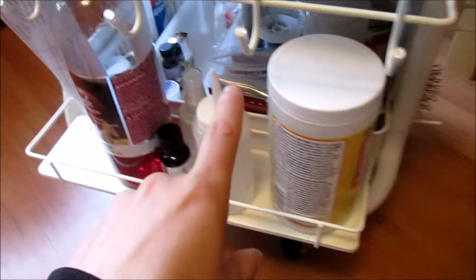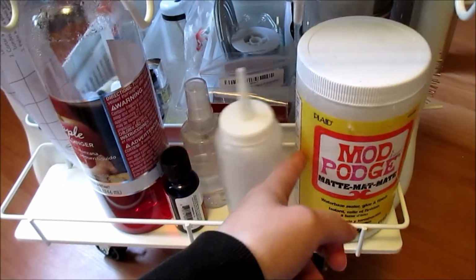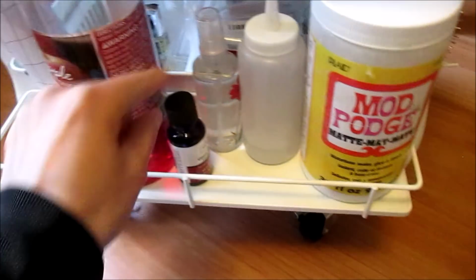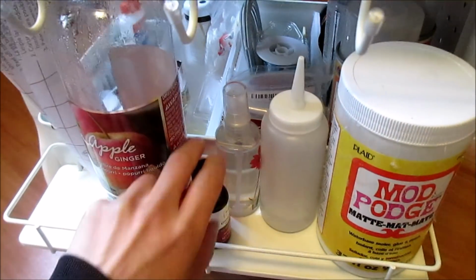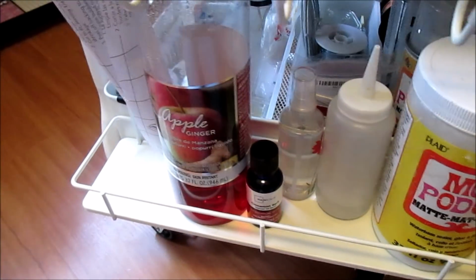And then in this little tray in the front here, I have my Mod Podge. It's actually just Elmer's glue in here. I use that all the time. This is my gel I use all the time for dolls, a spray bottle. And then this is my potpourri and essential oil that I put in my sachets with my dolls and clothes.